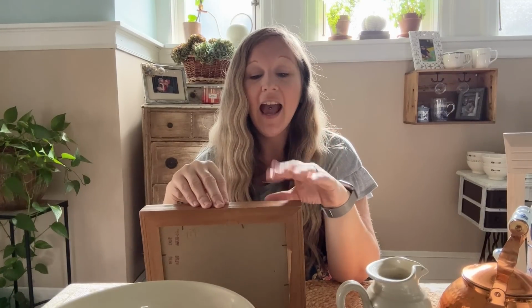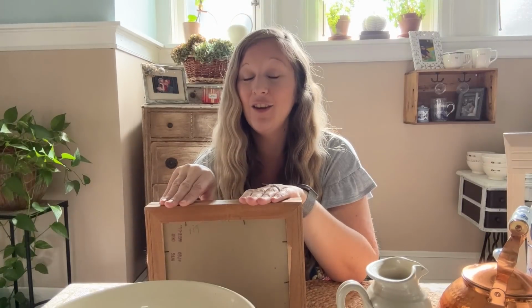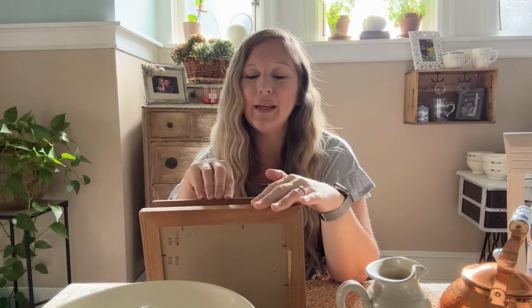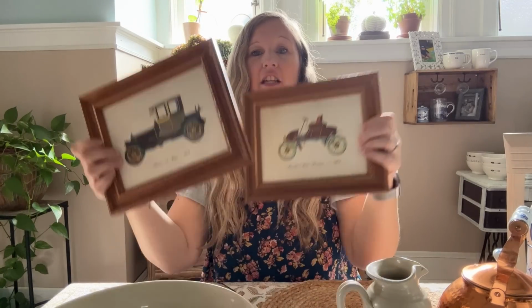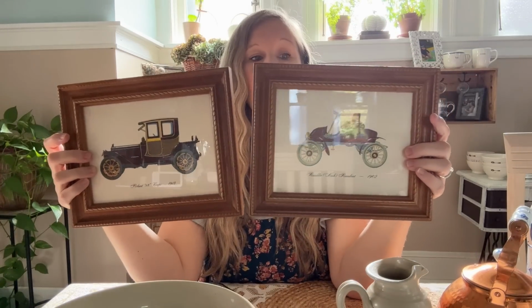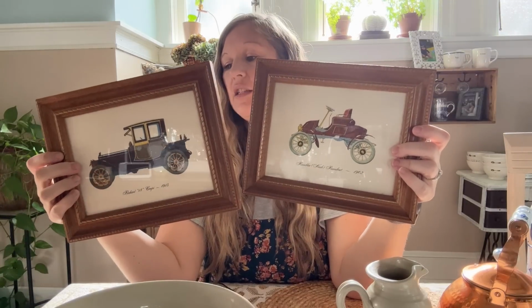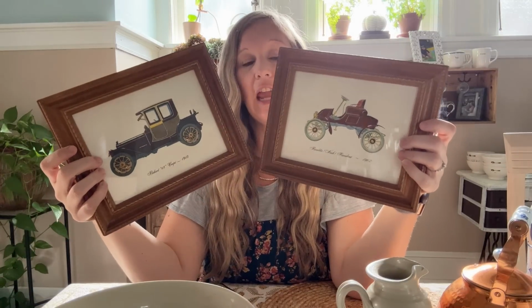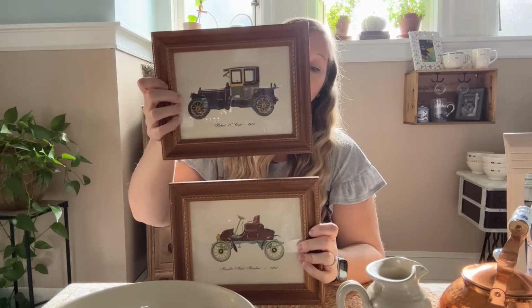Now here's the thing, I said that, and then when I got them home, my husband said, I don't know, I think I want to put them in the new baby's nursery. So now I'm kind of torn because I love both of those ideas. But anyway, it is 2 vintage car prints. My husband really does love old cars and whatnot, so I thought that this would be such a fun little addition, like kind of throw them like this on the wall or whatnot.